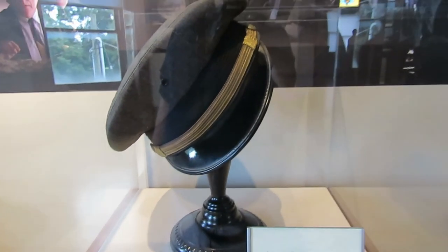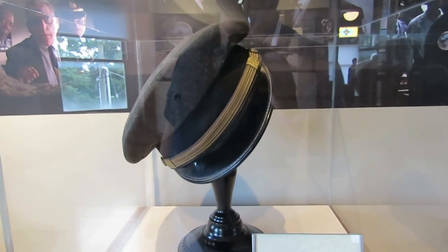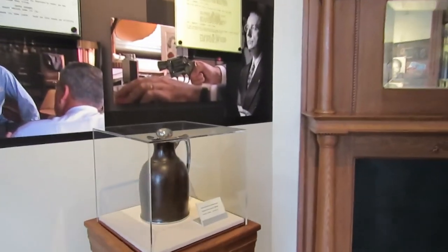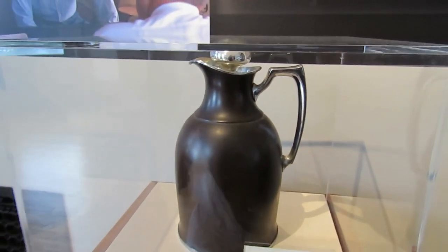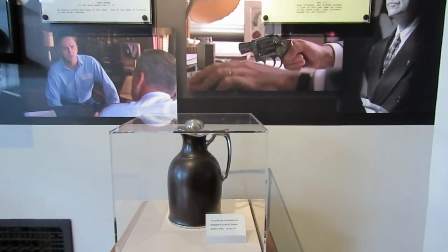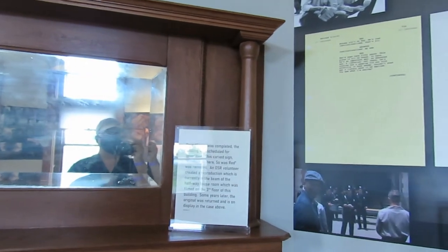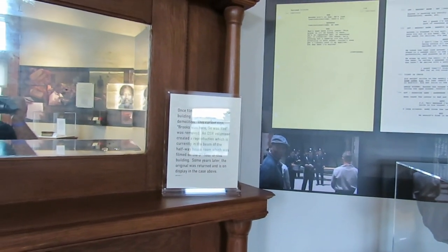This is an actual hat worn by one of the state troopers who arrest Warden Norton in the movie. It's a carafe that was a prop in Warden Norton's office. The building was actually scheduled for demolition as soon as the movie was finished filming.